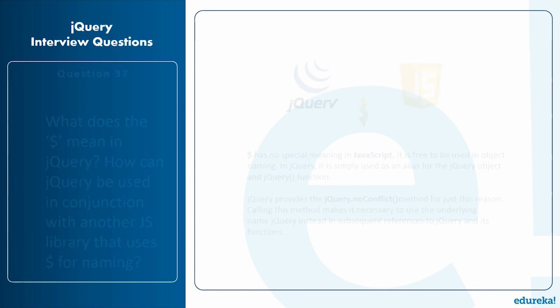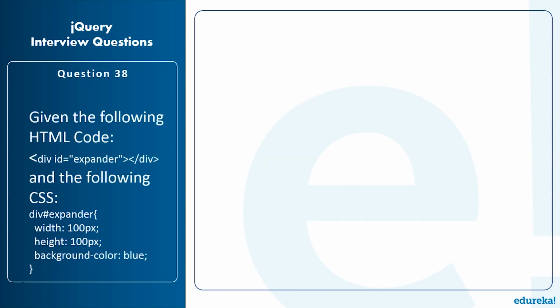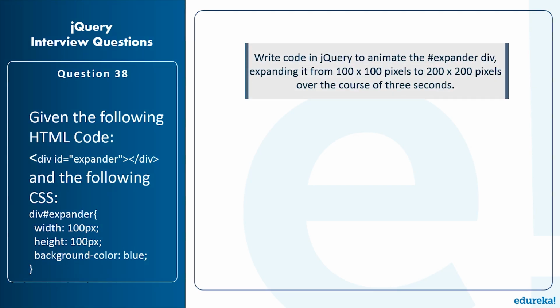Now the next question is, here we have a given HTML code, that is inside the div tag you have id equals to expander, and then there's a CSS code which has the div #expander and the specified width is 100, height is 100 and the background color is blue. So now the question is, write a code in jQuery to animate the #expander div, expanding it from 100 by 100 pixels to 200 by 200 pixels over the course of 3 seconds.